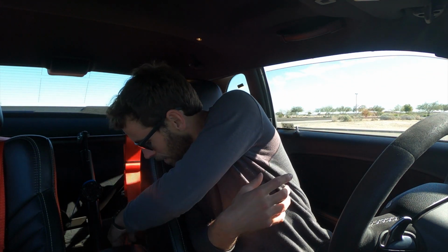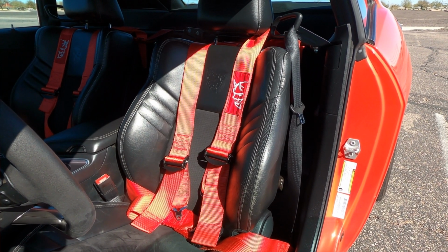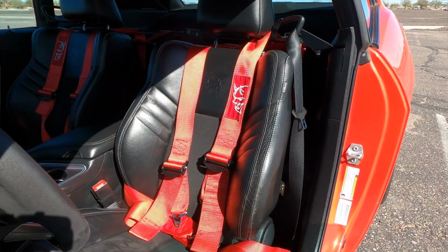When you climb into the Demon, in this case, the first thing I gotta do is remove the harnesses, because this one has racing harnesses. It's on loan to me from Radford Racing School, which is why I'm here in Arizona. Luckily, they kept the 3-point belts here for a little bit of extra comfort.